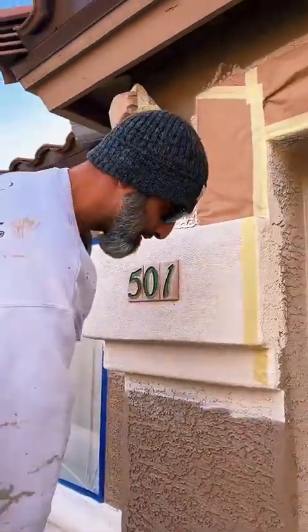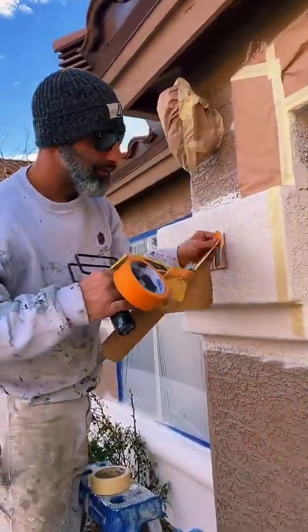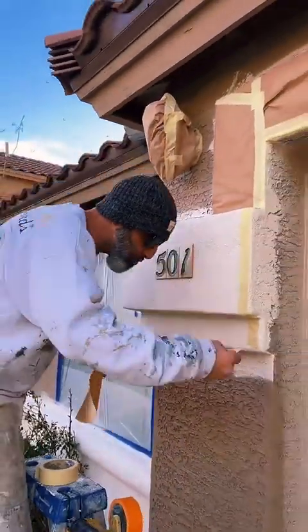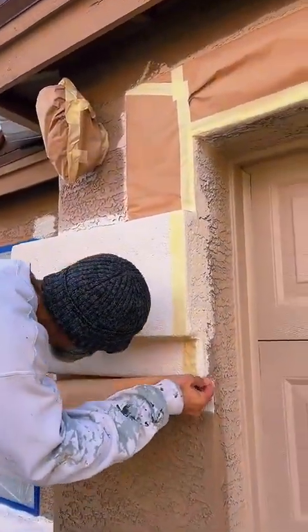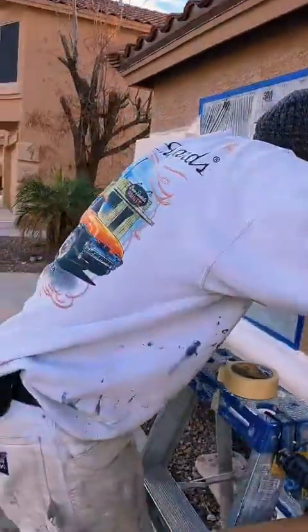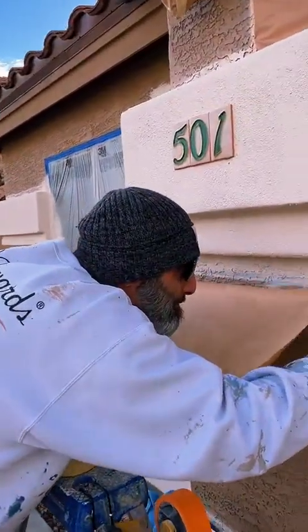Why do painters wear all white? Keeps us nice and cool in the heat. And you know, we work with a lot of white paint too. I mean, obviously, not just white paint.